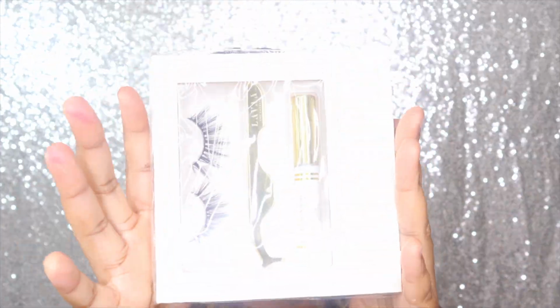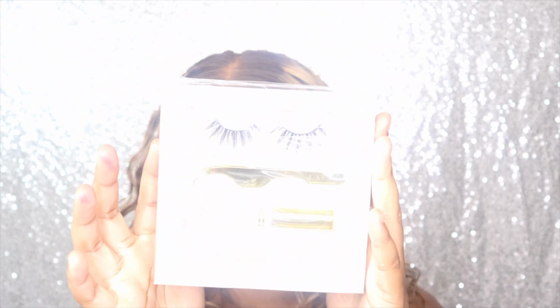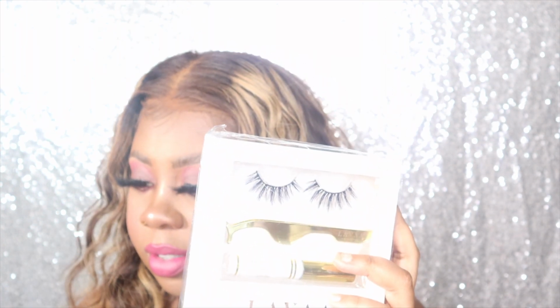Next, you have a lash set. This is so cute, right? Oh, can y'all see? Let me turn the brightness down. I turned the brightness down just a little bit for you guys. Y'all giving me a little bronziness, but yeah.